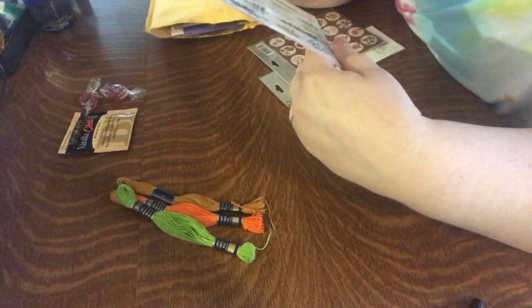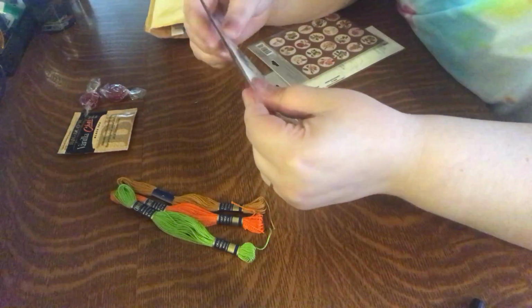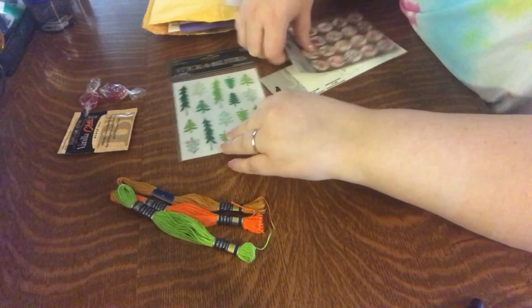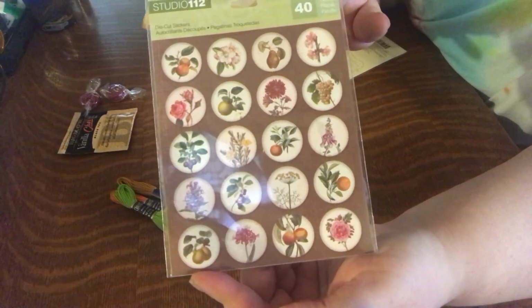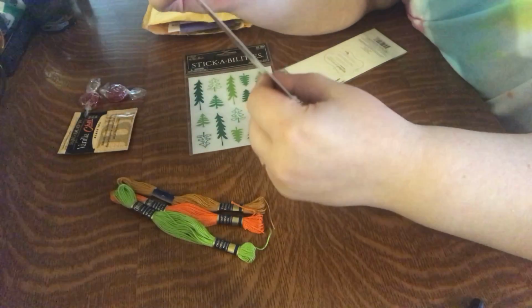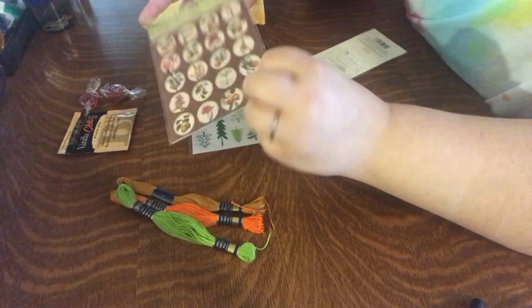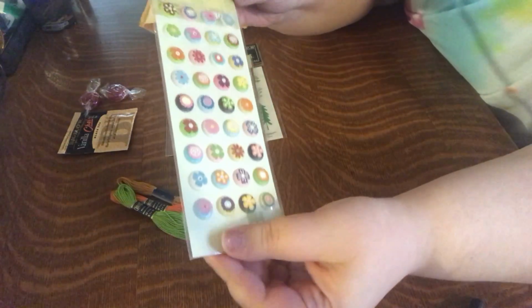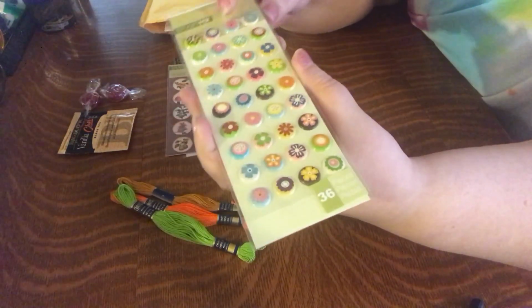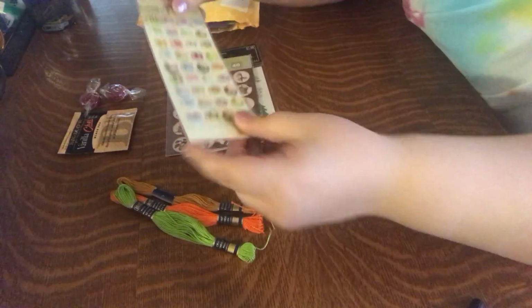These look Christmas tree-ish, but they don't necessarily have to be Christmas trees because they're not decorated. This is a brand new package, guys. This isn't a scrap, it's a brand new package. Same with this, also quite springy. Look at these pretty florals. I like it. It's a brand new package from Studio 112. I've never heard of them, but I'm digging those stickers. These are some dimensional stickers also from Studio 112. These are adorable. These are really tiny, really small flower stickers. Very cute.